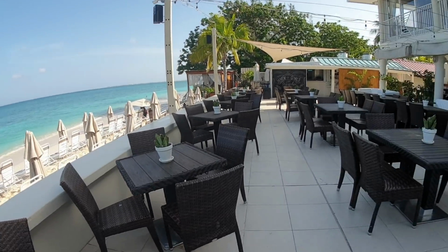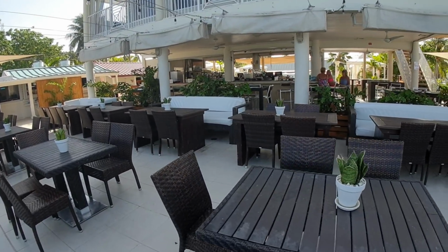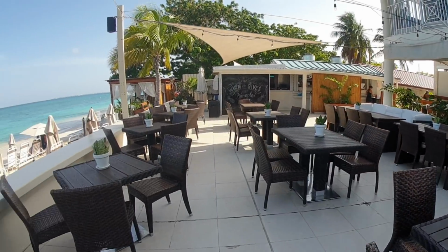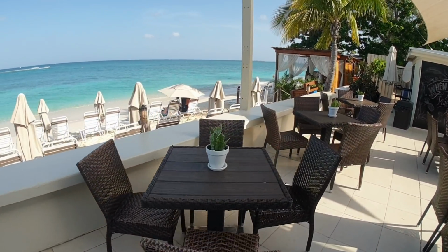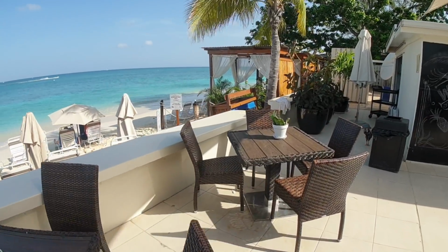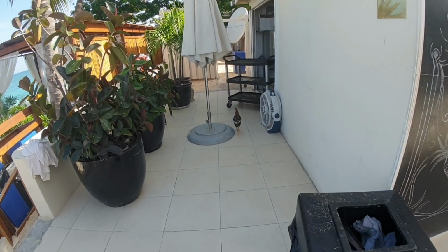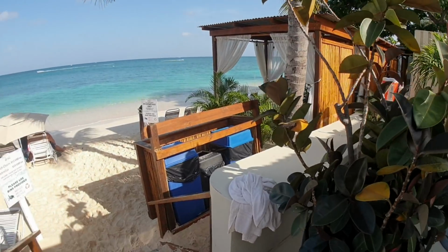So you've got, of course, a nice little cafe restaurant right here where you can hang out, have a nice lunch, and then come down and hang out at the beach. Now, I actually haven't been here before. This is my first time visiting, so just a little bit of a side note. There's a couple of chickens right there. Chickens are very common here in Grand Cayman.